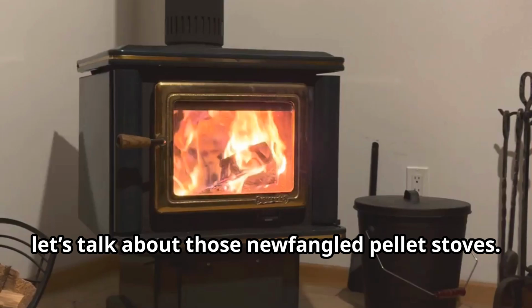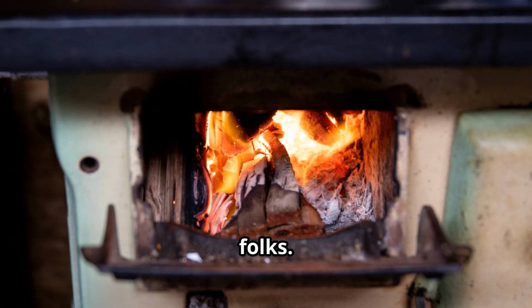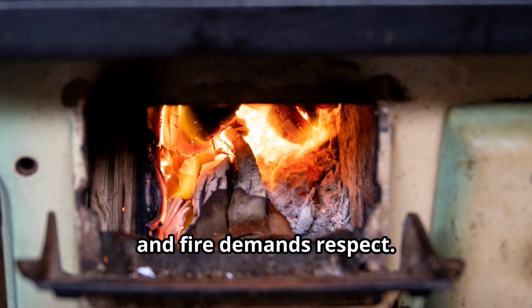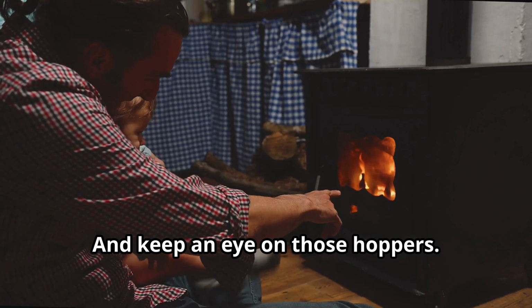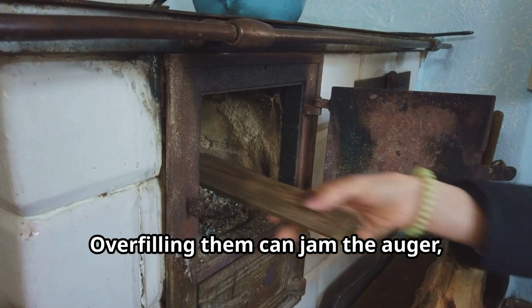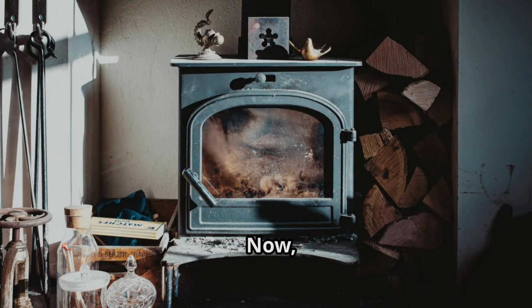Now let's talk about those newfangled pellet stoves. They're efficient, they're clean burning, and they practically run themselves. But don't let that fool you, folks. Pellet stoves still involve fire, and fire demands respect. Store pellets properly in a dry, well-ventilated area, away from any potential ignition sources, and keep an eye on those hoppers. Overfilling them can jam the auger, leading to problems. Consult a qualified installer to make sure your pellet stove is vented properly.